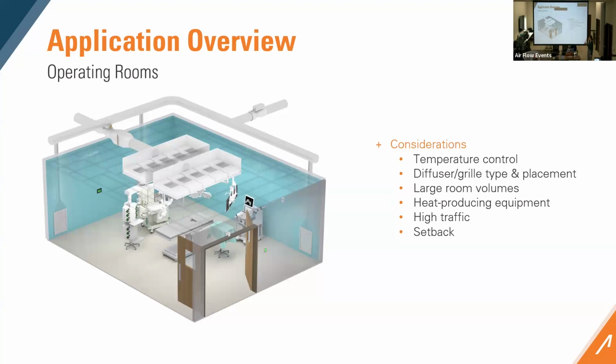Yeah, so again, high traffic, high flows. Typically we see offset control in these spaces because people are going in and out of the room as the surgery is progressing. There will be different types of people that need to join the surgery at different points. And so those doors will be opening and closing, and we would most typically see offset control. But again, if it's tuned properly, direct pressure control is also an option in these spaces. Any other questions about operating rooms?